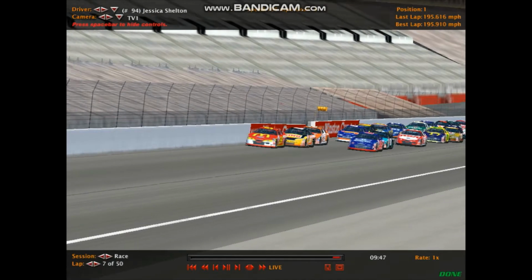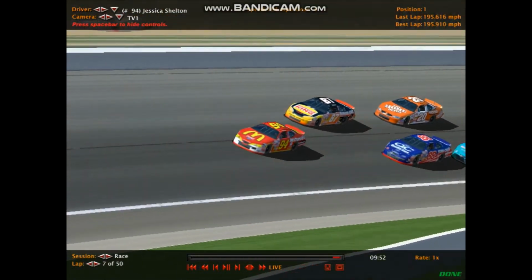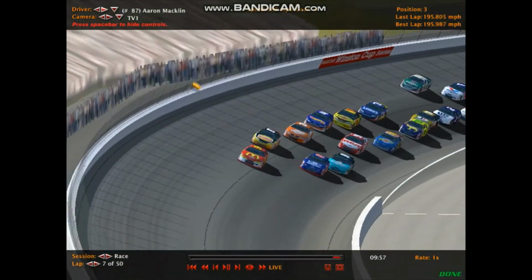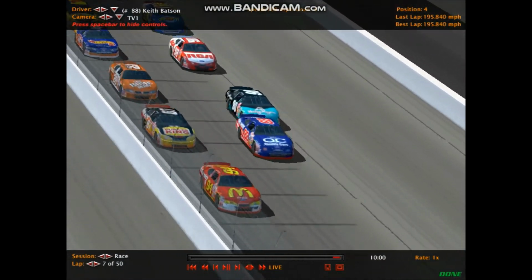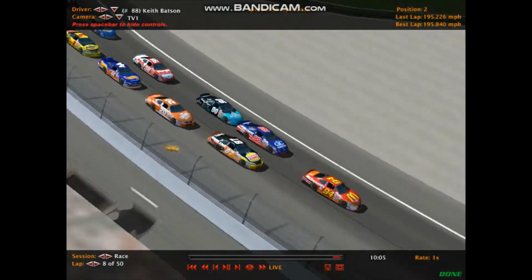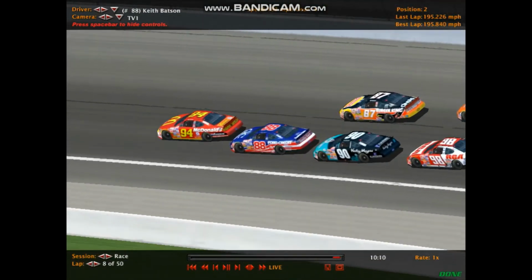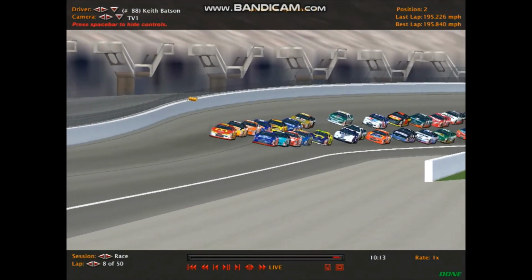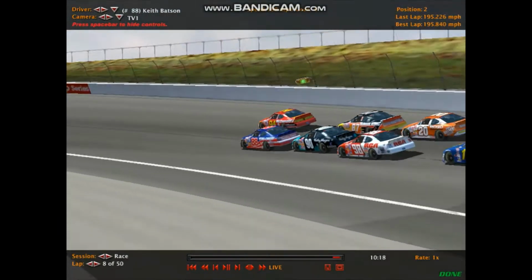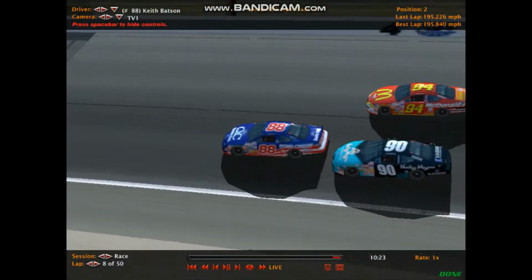As we watch, Aaron Macklin goes to second position now, the 87 car. He's been having some good runs this season. But here comes number 88, Keith Batson, the Quality Care Ford Credit Ford Thunderbird. Keith will have the same scheme next season, but his car will be a Ford Taurus. Next season, a 2000 model Ford Taurus, that is. Same paint scheme Dale Jarrett took to the Daytona 500 win that very year. Batson to the inside, looks for the lead on lap number 8, and he'll take it away from Shelton as he comes off turn number 4.